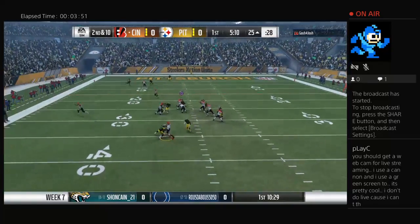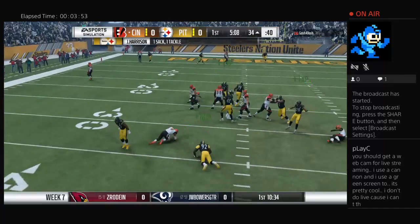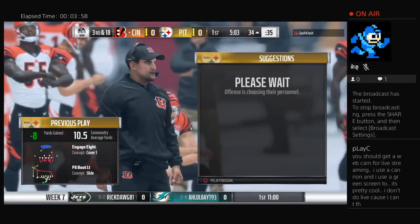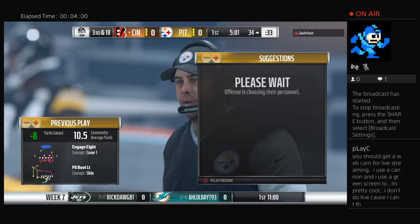Mahomes to throw on second down. Under a heavy rush, and down he goes. James Harrison coming hard on the blitz. He dumps him for a loss of 8.